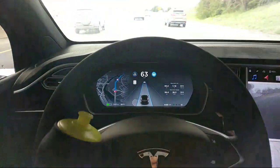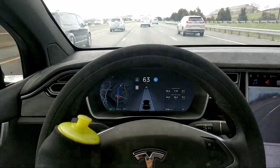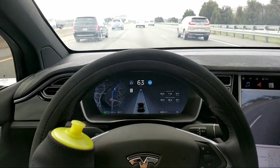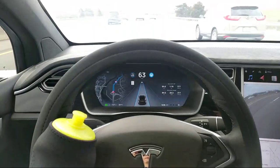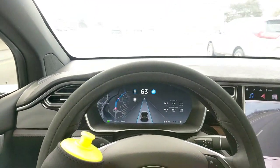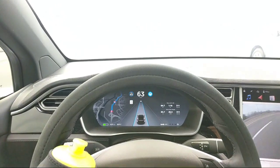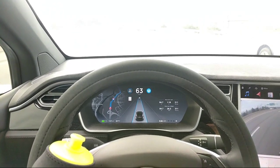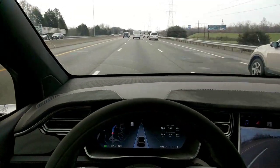Tesla freak, did you get hurt in that crash? Are you okay? After they rewrite the core of AutoPilot, yeah. Oh no, I tapped the screen again. I hope I didn't mess it up. I may have to go away again. Hopefully that brings it back. Okay.